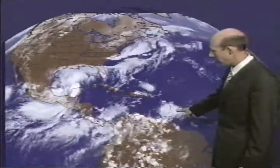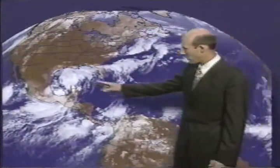We've got some interesting weather out there in the Gulf of Mexico I want to tell you about. You can see here on our large-scale loop a wave moving through the islands that's of some interest. And of course, out here we have our new tropical depression that may become a tropical storm very shortly. Let's get the latest information on that.